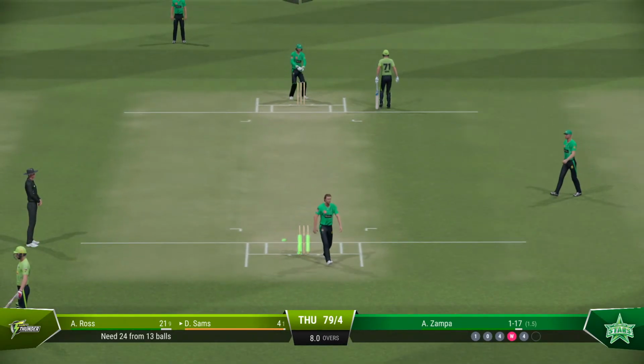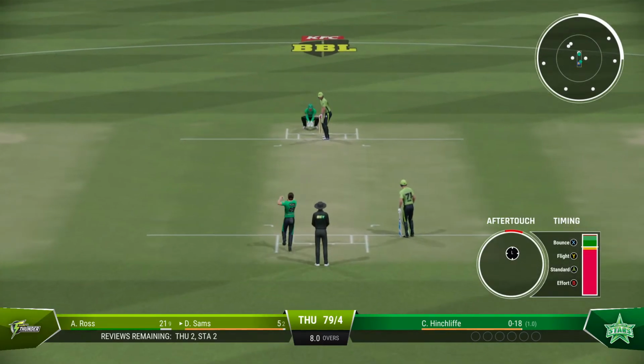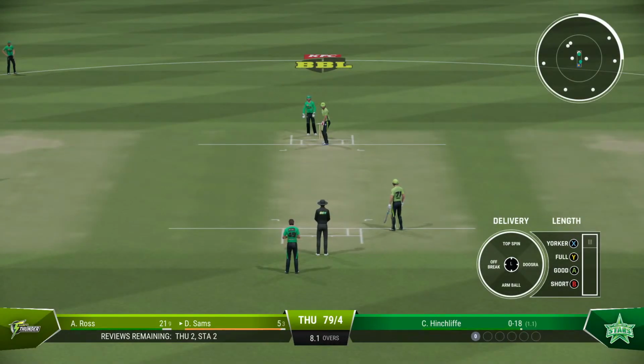Good running, just finding the gap, and that allows for rotation of the strike and keeps the pressure on the bowlers. End of the over. 10 off it. The Thunder are 79 for 4. Beaten on the drive. Timing just a little early on that occasion.